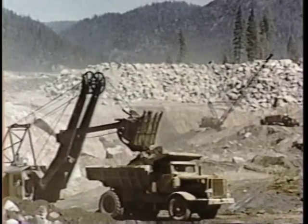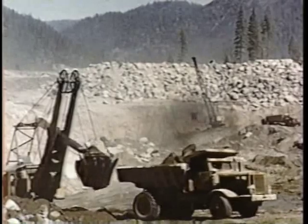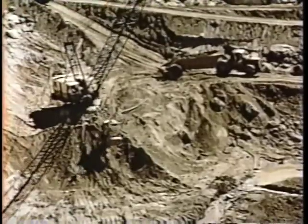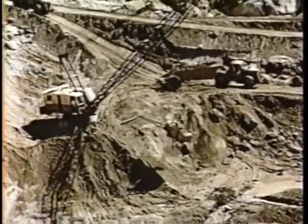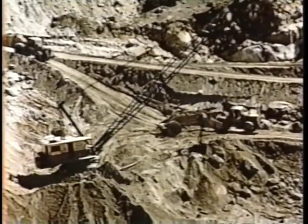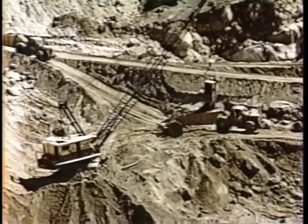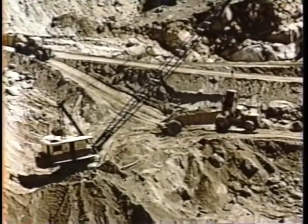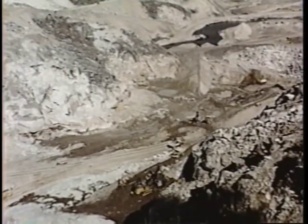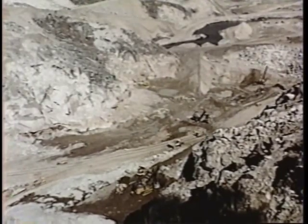With the riverbed dry at the dam site, work could now proceed on removal of the unsuitable material in the foundation area. Bedrock lay 40 feet below the river channel. By the middle of April 1956, the site had been cleaned and fully prepared for the construction of the dam.